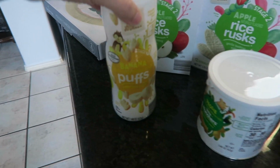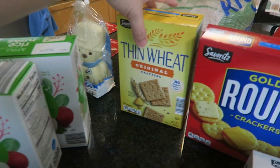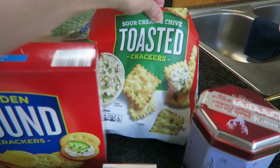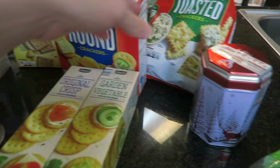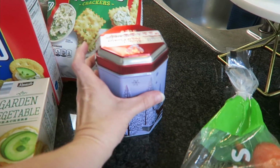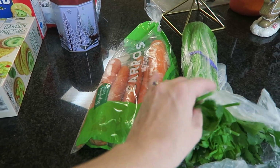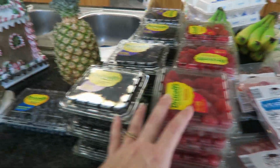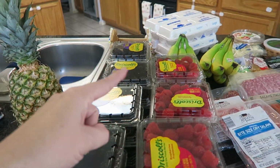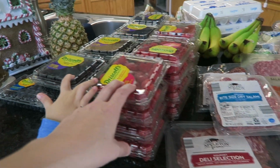So we've got banana puffs, little munchies, and then these rice crackers. These crackers are all gonna be for a charcuterie board for Christmas. Just got these cookies here, and this box actually makes music. This is for our guests tomorrow. We're gonna have curry. And then all of these berries, blackberries, raspberries, and some blueberries. These berries were on sale, so we got a lot, because our kids love these berries, and we're gonna be putting them on the charcuterie board.